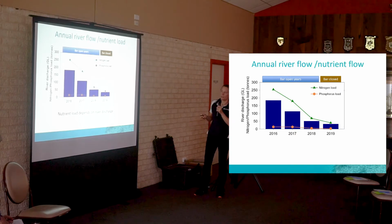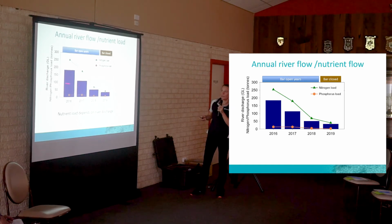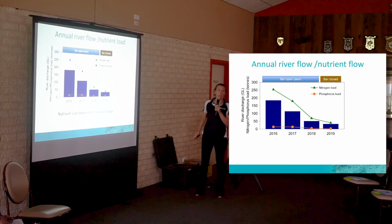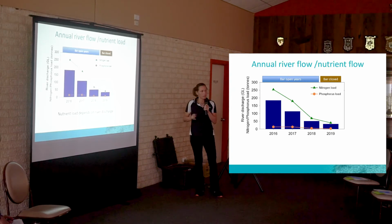So that's the amount of nutrients washed into the inlet each year. So what you can see is that in the wetter years, more nitrogen in green here and more phosphorus in orange here is transported into the estuary compared to the dry years. And we're talking about, just to give you a number, 40 to 250 tons of nitrogen each year and between 4 and 14 tons of phosphorus each year. That's the range we're talking.